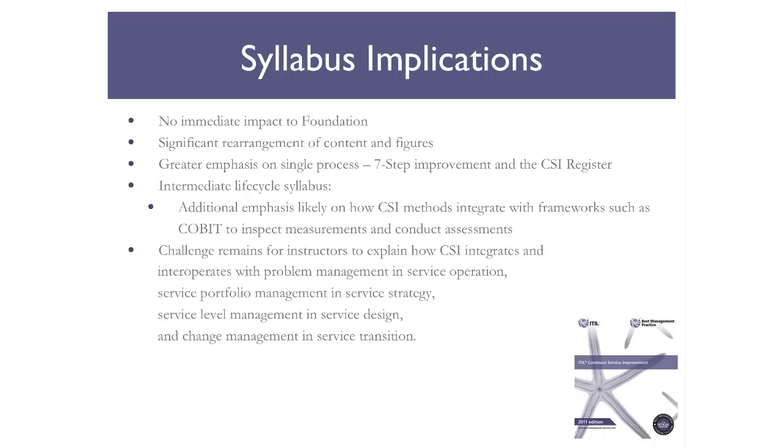The challenge remains for instructors to explain how CSI integrates and interoperates with problem management in service operation, service portfolio management in service strategy, service level management in service design, and change management in service transition.